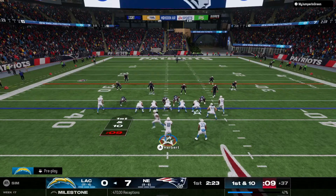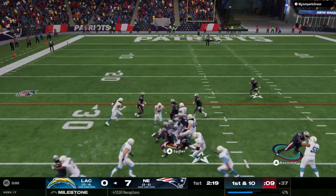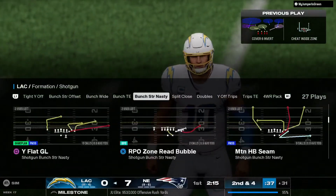Johnston motioning over. Now Spiller. And he'll get about 6 there, setting up second down.